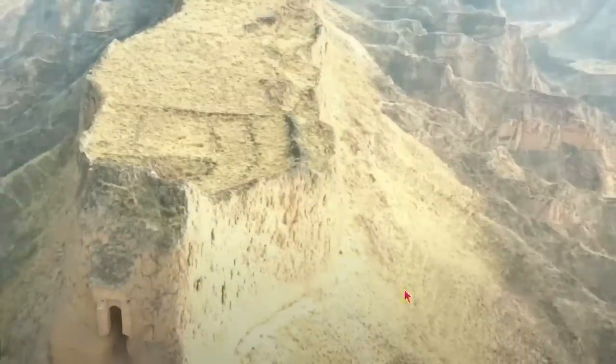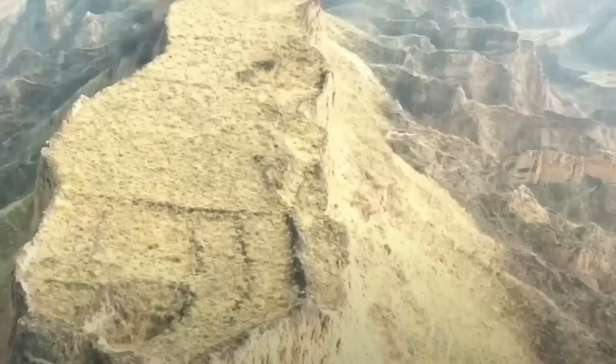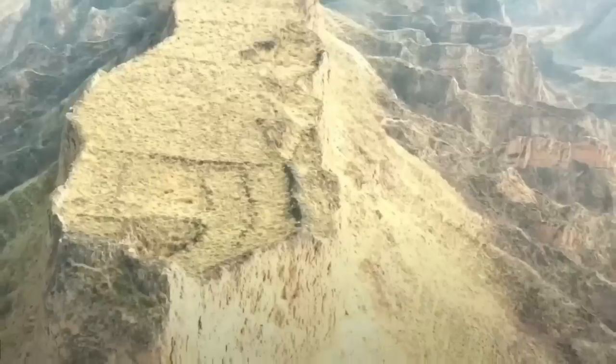Did you notice the hole in the top up there? There. You see the hole? And you see the edges of the building? And here we go.